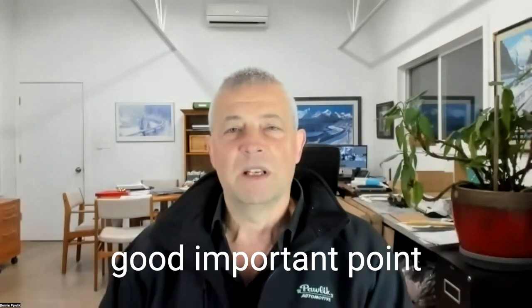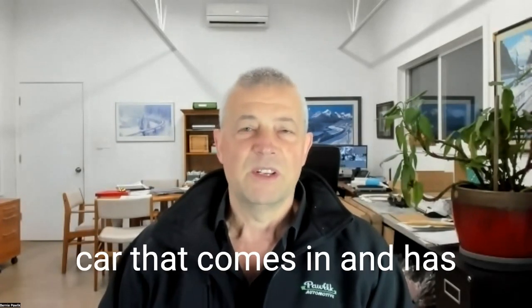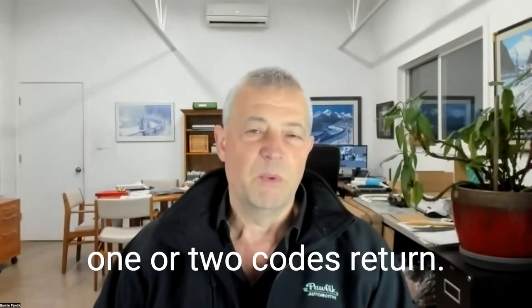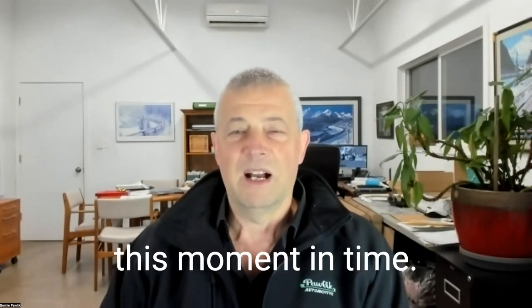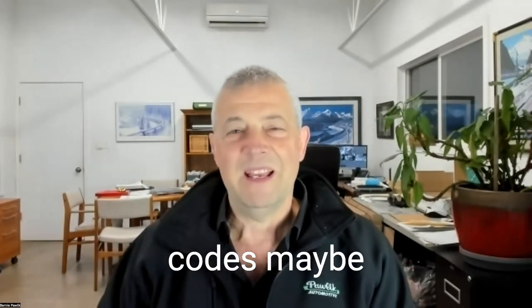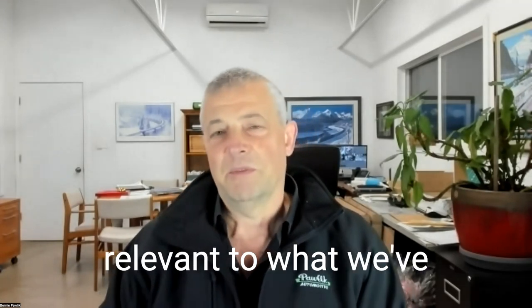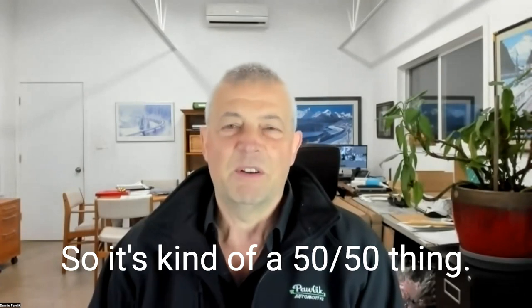This is actually a really important point to bring up because sometimes we'll have a car that comes in and has 10 codes. We clear the codes and we drive it, and then we find maybe one or two codes return. We go, okay, those are the most important things to deal with at this moment in time. So we deal with those codes, we fix it, and then the vehicle might come back. The other subsequent codes may be something different. And if they involve a lot of testing that isn't relevant to what we've previously tested, then there would be a charge. In this case, there wasn't. So it's kind of a 50-50 thing.